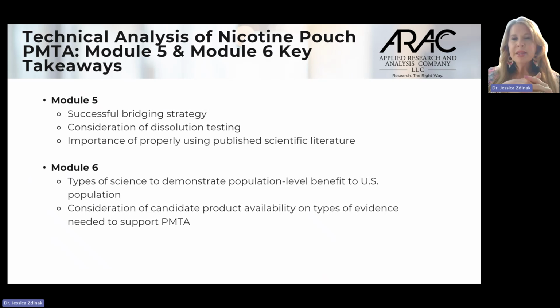What the main key takeaways here for Module 6 are, number 1, those types of research buckets are required to demonstrate your population level benefit to the US population.